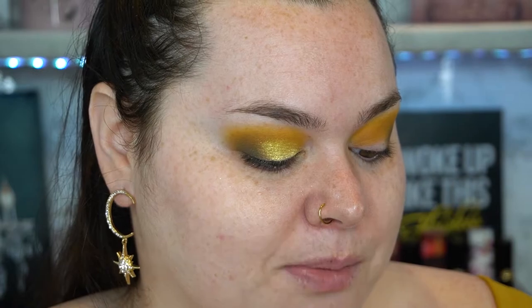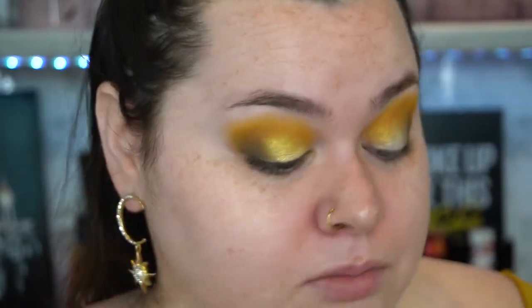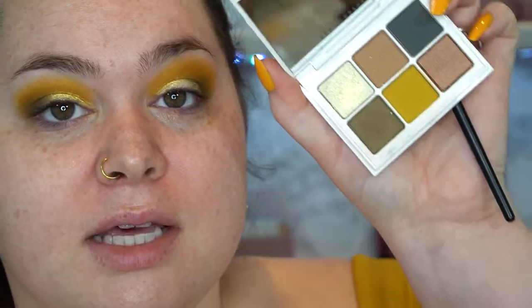I really am obsessed with this. I definitely got some fallout from the shimmer. I'm gonna try my finger too though. I really wanna see what it looks like with my finger. Also, beautiful. I am so glad I chose this one because this is definitely my kind of color story.